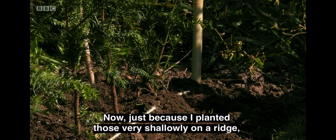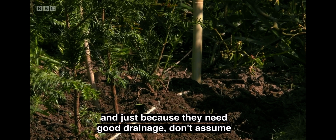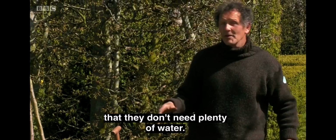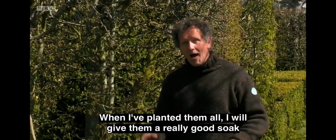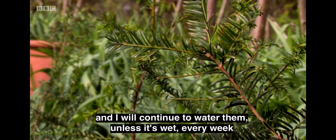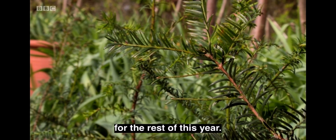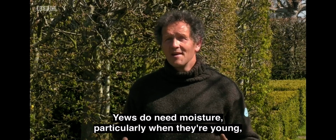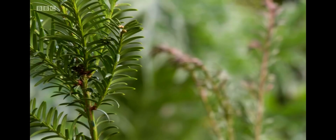Now, just because I've planted those very shallowly on a ridge, and just because they need good drainage, don't assume that they don't need plenty of water. When I've planted them all, I will give them a really good soak, and I will continue to water them, unless it's wet, every week for the rest of this year. Yews do need moisture, particularly when they're young, but it must drain away.